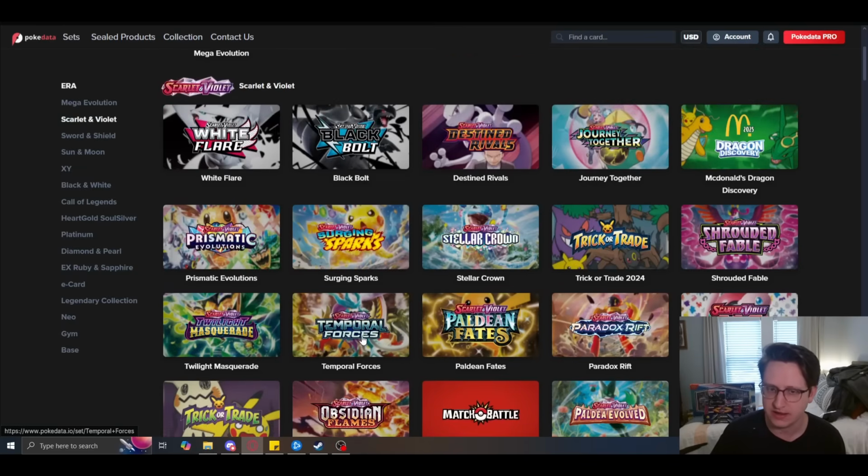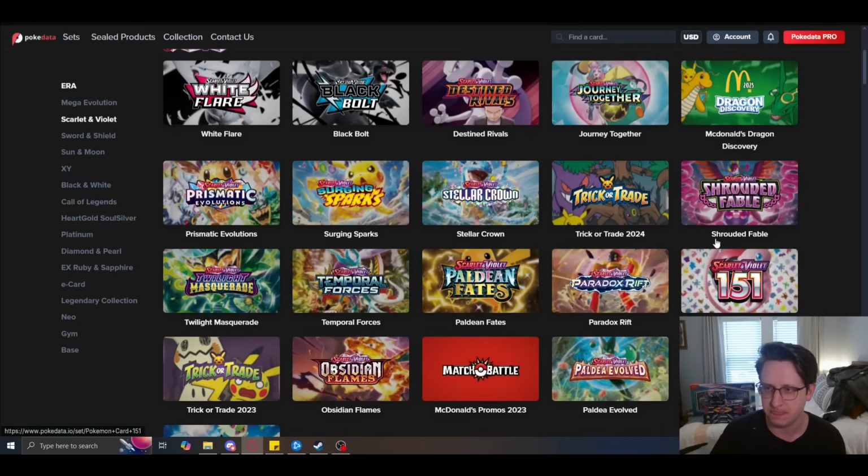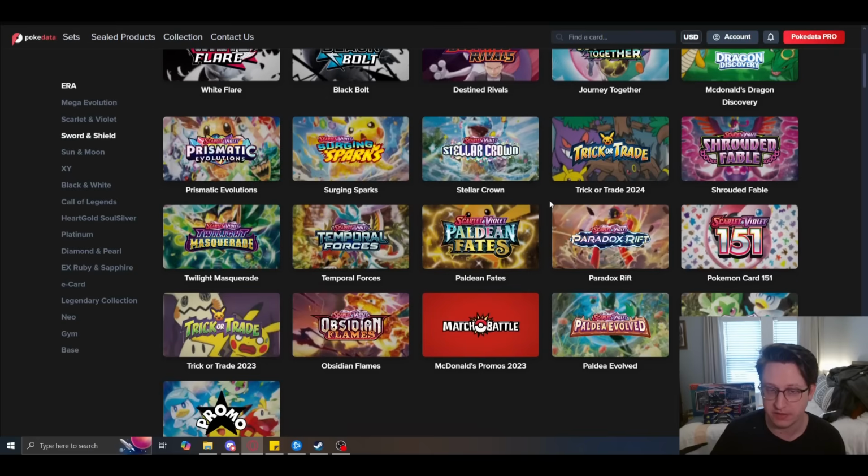Temporal, I could definitely see a drop. Twilight Masquerade, I could definitely see a drop, but the Greninja is going to help it. Shrouded Fable, obviously, it basically dropped. We've already seen it perform in a bear market. Same with Paradox and Temporal and all these other sets that are kind of mid. But again, they're benefiting a little bit from age, these sets, so I certainly wouldn't be buying them. I would be only focusing on the best sets like 151 and Paldean Fates out of this block. Maybe even Paradox Rift. Maybe Twilight if there's a good enough deal.